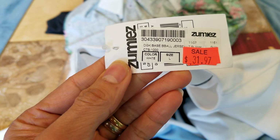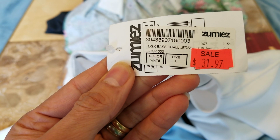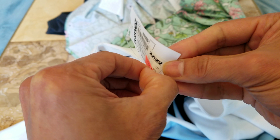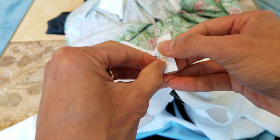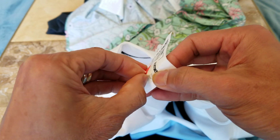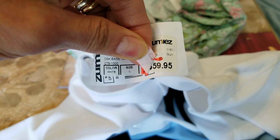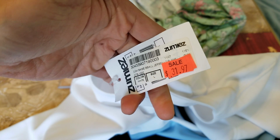So the red tag sale is about $31.97. So that means we only got this for about $16, which is an awesome deal. And I tried it on, it looks pretty nice. I'm trying to see what the original price is, see if I can take it out. Wow. So the regular price is $59.95. And I got it for $16, which is not bad.